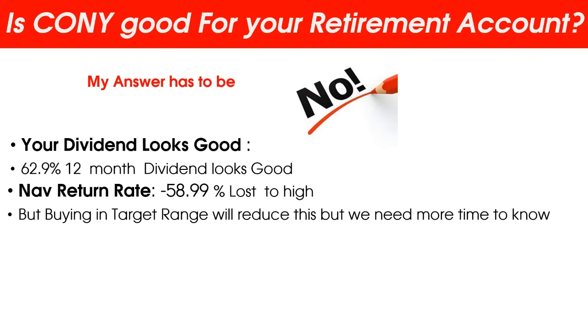So guys, this is my pull on CONY, that it's not great for a retirement account, but it is for a regular buyer if he's going to buy in the target range to get some gamble and to get some play off of it. But retirement, you want to set it and forget it. You want to put money into it and not have to worry about it. And this, unfortunately, is not a fund that I would say to do.